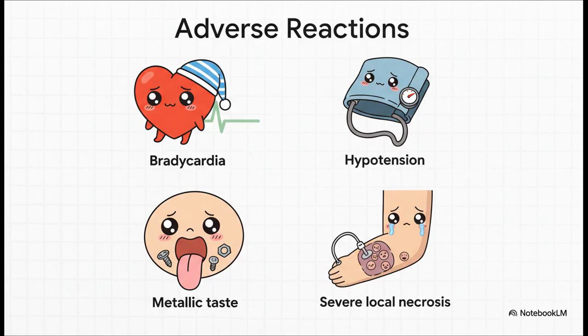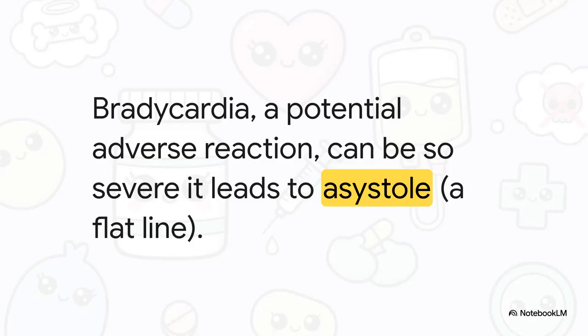It can cause a sudden drop in blood pressure or hypotension. Some patients report a weird metallic taste. If that IV infiltrates, it can cause severe tissue death or necrosis. And critically, it can cause bradycardia, a dangerously slow heart rate. And let's be absolutely crystal clear about that last point. We're not just talking about a slightly slower heart rate. If this drug is given incorrectly, it can slow the heart down so much that it leads to asystole, a flatline. We're talking cardiac arrest.